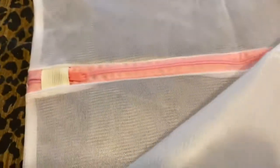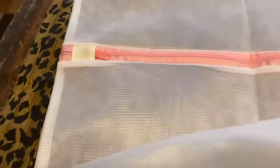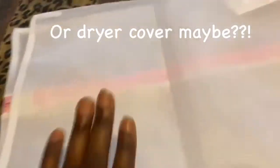I had to come back in and show y'all that the throw, and I'm so glad it does, comes with a washer cover. So yes, I love this. Yes, they're winning with me.